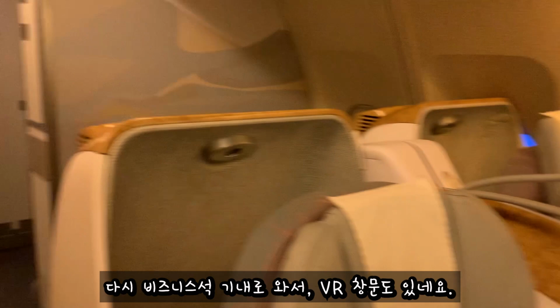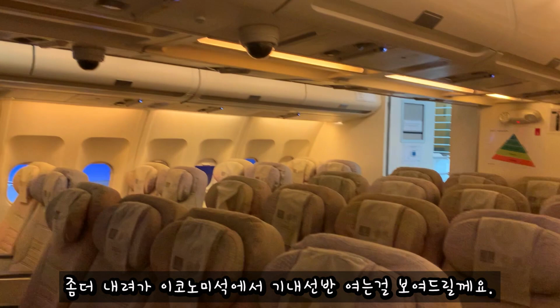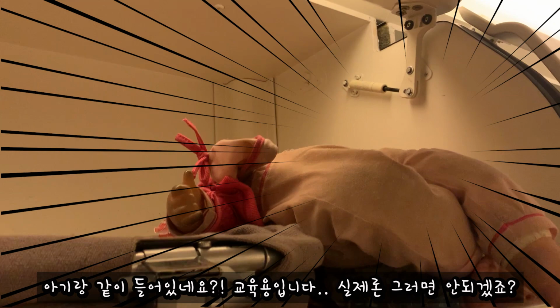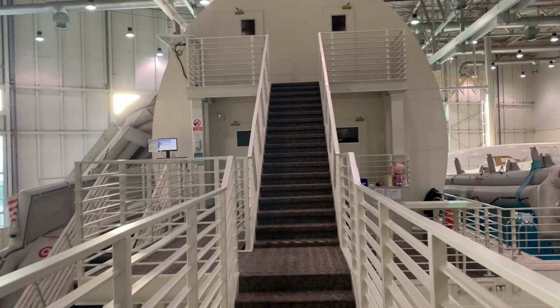Going further down to where the majority of you belong, kidding, economy cabin. Let me show you how to open a hat rack. Baby bassinet labeled, so sure that there's a baby bassinet, and it comes with a complimentary baby doll. Please, for training purposes, do not place any babies or infants in the hat rack. Red stickers identify whether the hat rack has been safely latched fully.